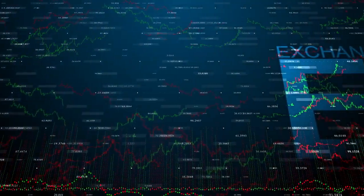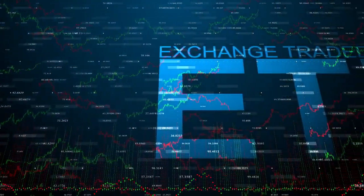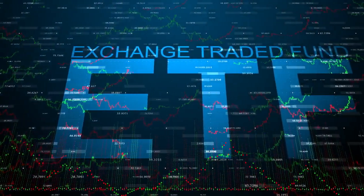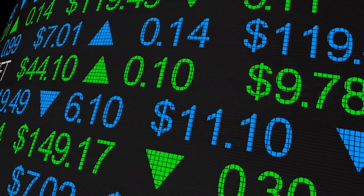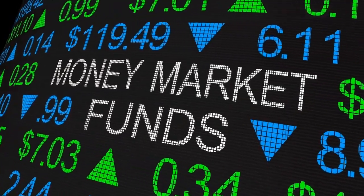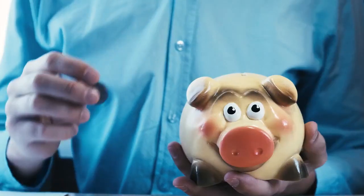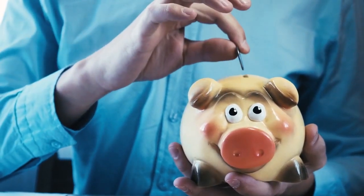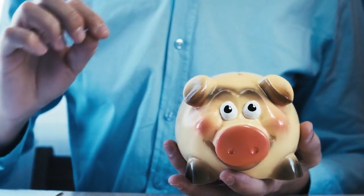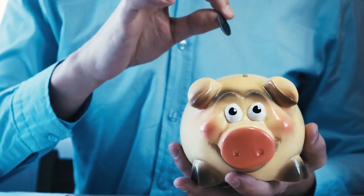Real return funds. Consider investing in mutual funds or exchange-traded funds, ETFs, that focus on real assets and inflation-protected securities. These funds typically allocate their holdings across a diversified portfolio of assets that are expected to perform well in inflationary environments. By incorporating inflation-adjusted investment vehicles into your portfolio, you can better position yourself to combat the erosive effects of inflation and potentially generate positive real returns.